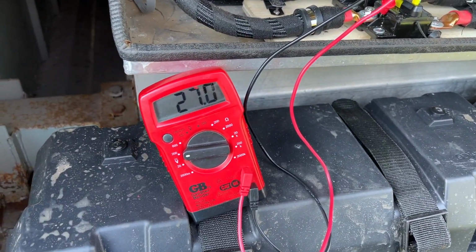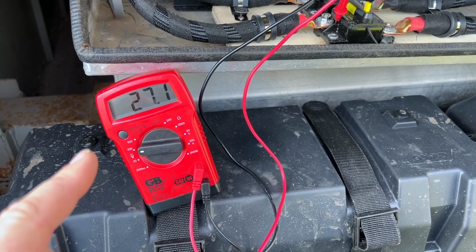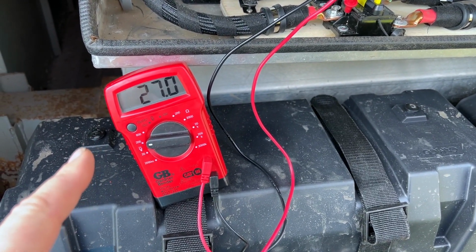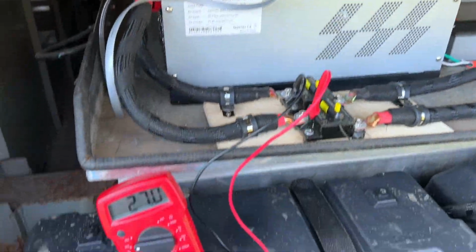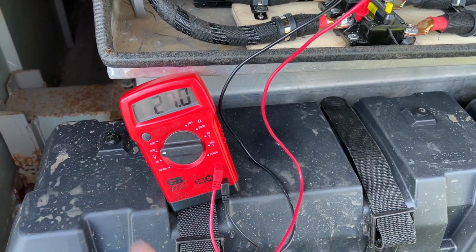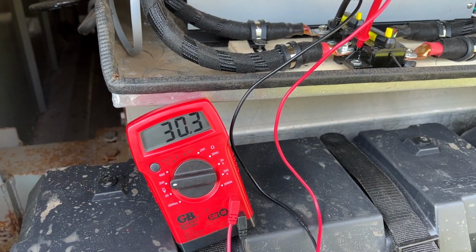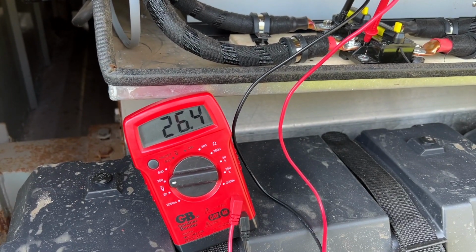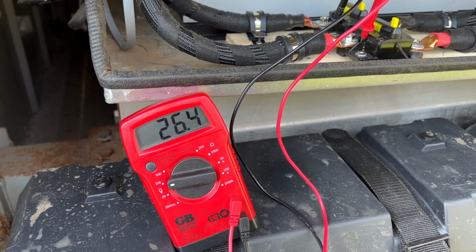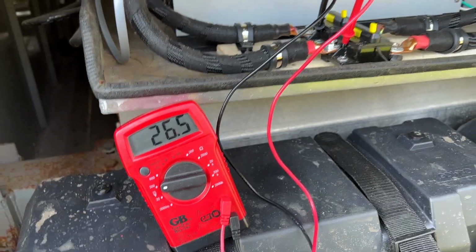Okay, I changed a couple of settings on the inverter and now we're showing a more proper voltage, but it's charging it a lot lower than I want. So I'm gonna go in here and adjust the settings again and see what we get. Okay, we changed our charging voltage to 28.2. And showing 26.4. This is weird.